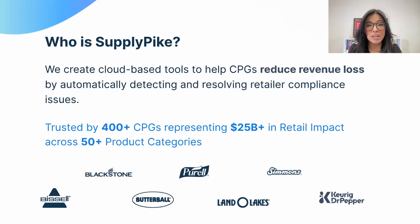So we do this in a couple of different ways. We have Deductions Navigator, which is one of our retail deductions recovery tools. We have compliance tools around Walmart's OTIF program. And then, as I mentioned earlier, we also have another tool called Document Explorer, which Carter, again, is going to talk to us about today. Really excited for him to do that walkthrough for us.